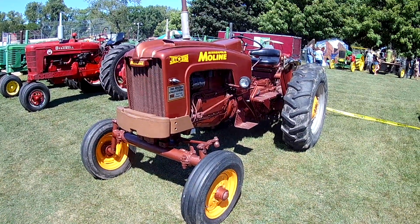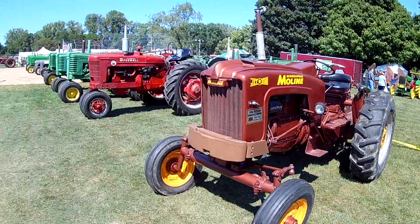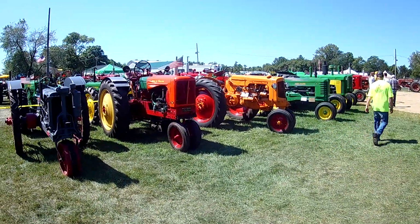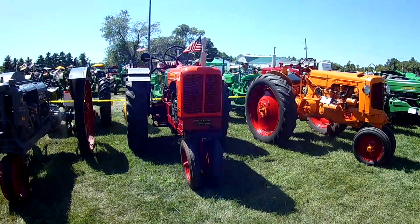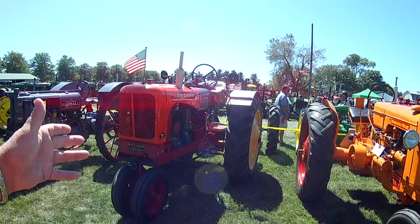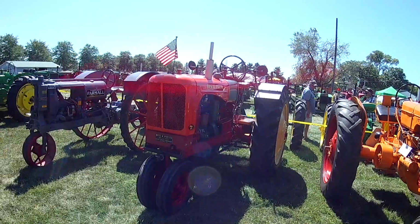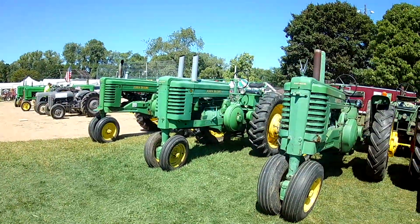1960 Jetstar Mini Mo. Bits and pieces, they call this guy. So I think he's saying it's parts off different tractors. It's the hood off an AC and a frame off who knows what, and a green engine and a red axle and an orange hood. Whatever, bits and pieces.